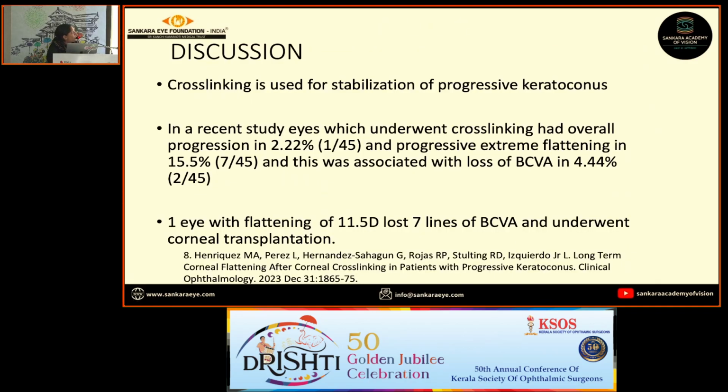So coming to the discussion, cross-linking is used for stabilization of progressive keratoconus. In a study conducted by Hendricks et al., they found that overall progression is around 2.2, which is very good, and progressive extreme flattening is occurring in some of the cases. Around 7 patients developed progressive flattening, which caused a loss of best-corrected visual acuity. Among those, one eye had a flattening of around 11 diopters, which needed a corneal transplantation.